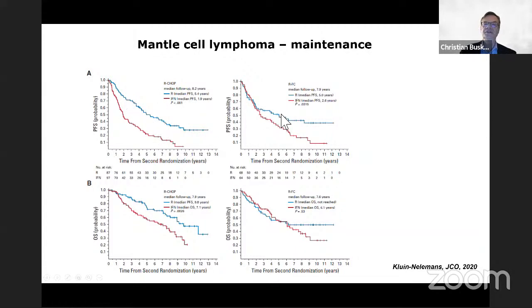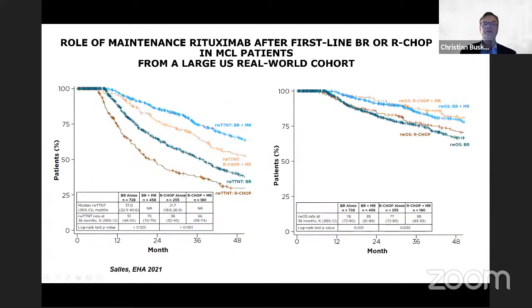With regard to PFS, you see the same for FC. But when you go to overall survival, again, R-CHOP followed by rituximab has the best overall survival. And here you see the detrimental effect of the toxicity of fludarabine on the overall survival. Again, this is why we actually lost RFC as standard. And here now, a little bit better to see, the maintenance, the same data I showed you before. Maintenance is our standard here for progression-free survival and for overall survival.